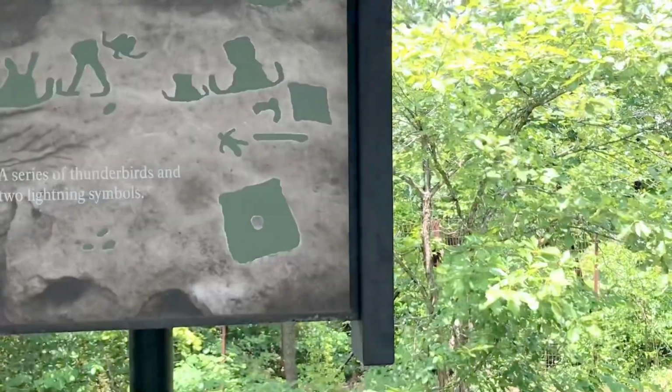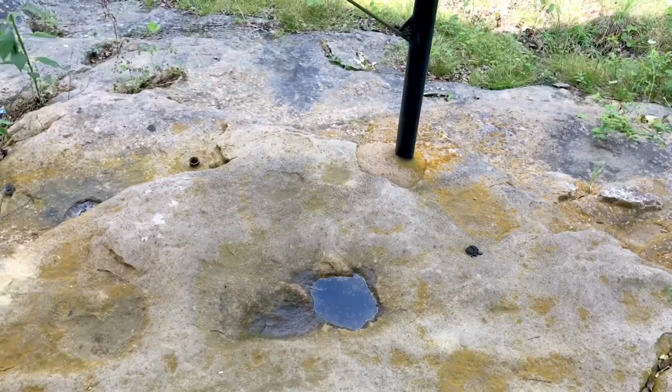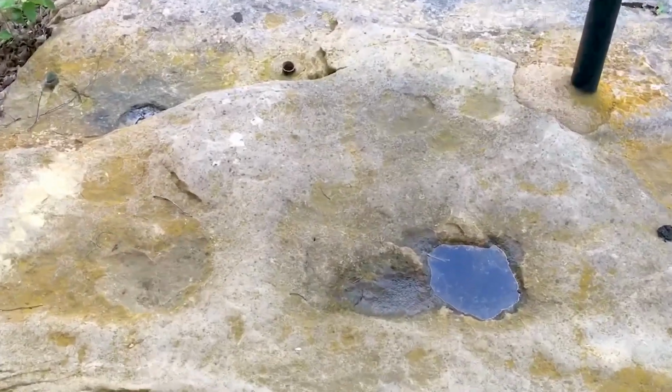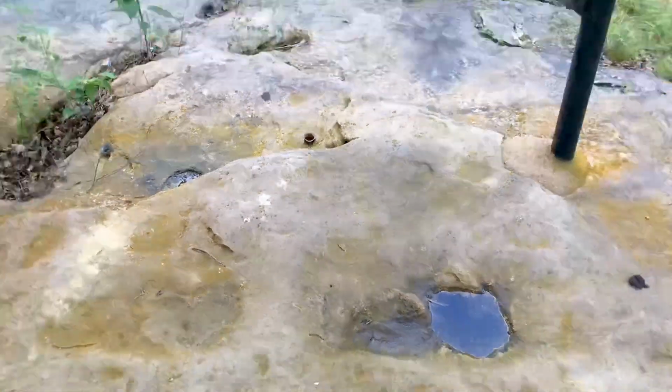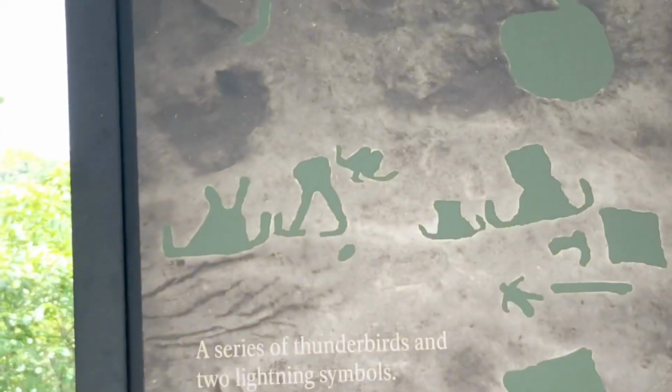Well, I see a square there, which I'm assuming is that square, which means the rest of it is out that way. I think this might be that one. Not sure.